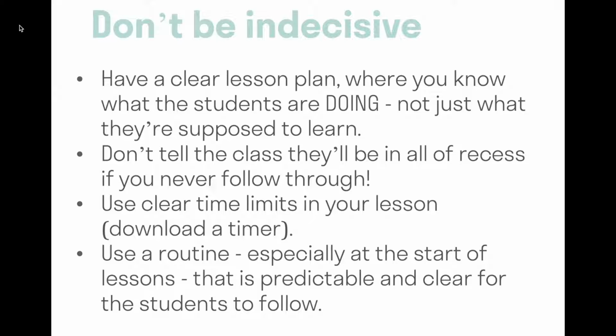Also make sure that you don't issue threats that you can't follow through. So don't tell them all they're going to be in at break time, at recess, and then let them go at recess. If you've said it, you've got to follow through with it. So you've got to be really careful, be decisive about what threats you're going to use. Perhaps you should be saying something like, I will keep you in for 3 minutes at the start of your break because of this behavior. And then don't go back on it.